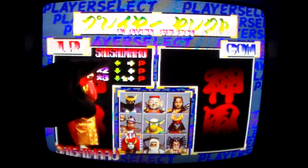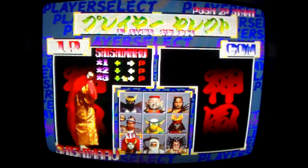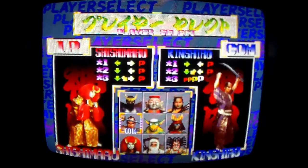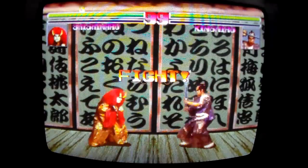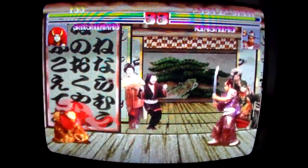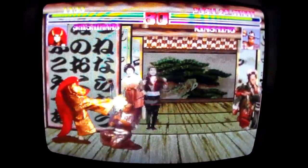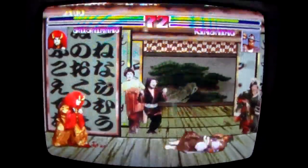Oh yeah, look, it shows. So these are charges. You do back and forward, or down and back and punch, or like a fireball. So we'll try the back and forward and see what that does. Oh, he had one that was just punch, punch, punch. So that's the fireball. Let's see what the down and back one was. There we go.